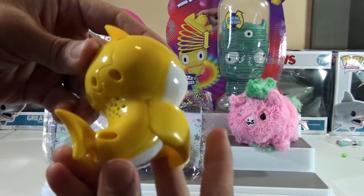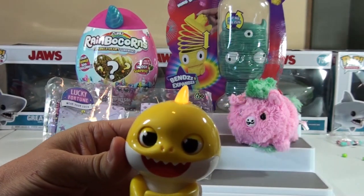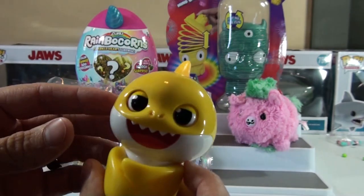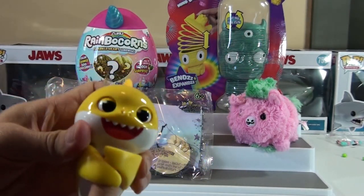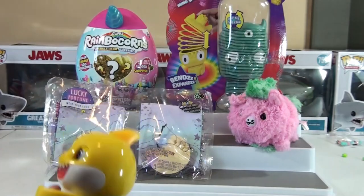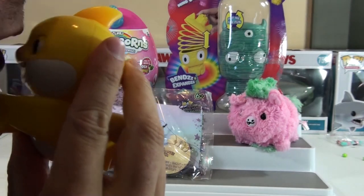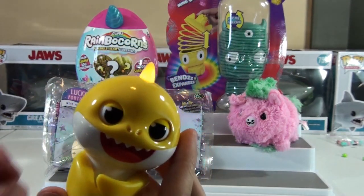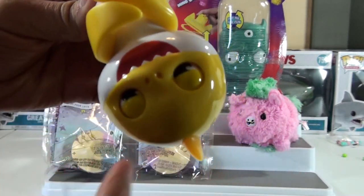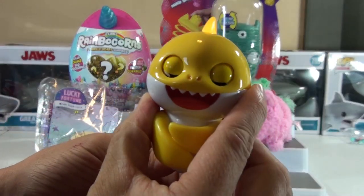Let me see if we have to pull anything out. Just got to turn it on. Hello. Oh, that's weird. It's not singing. You got to put your finger in there. My finger doesn't fit. It's pretty small. It's not singing! Yeah, because it's for little kids, not adults. Oh, gave it a kiss and the light up was yellow. Farted.